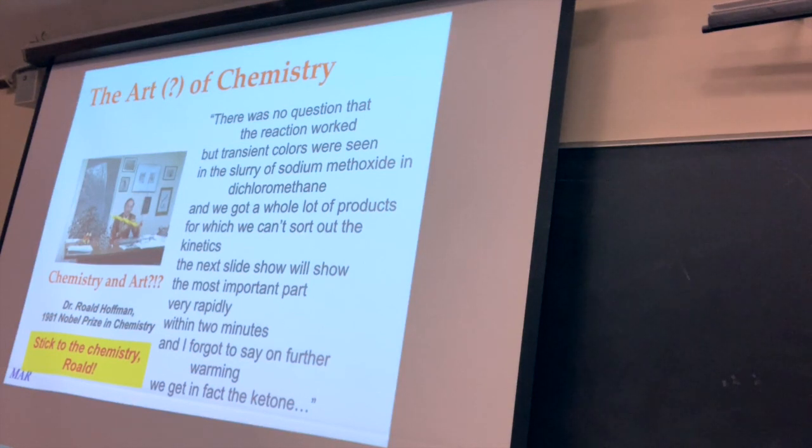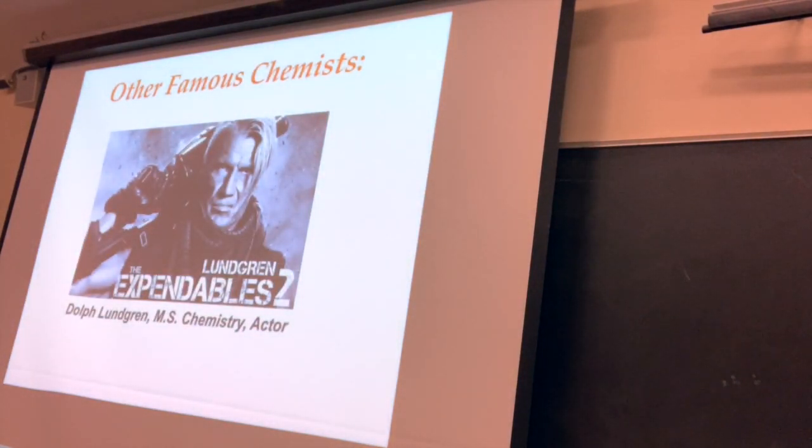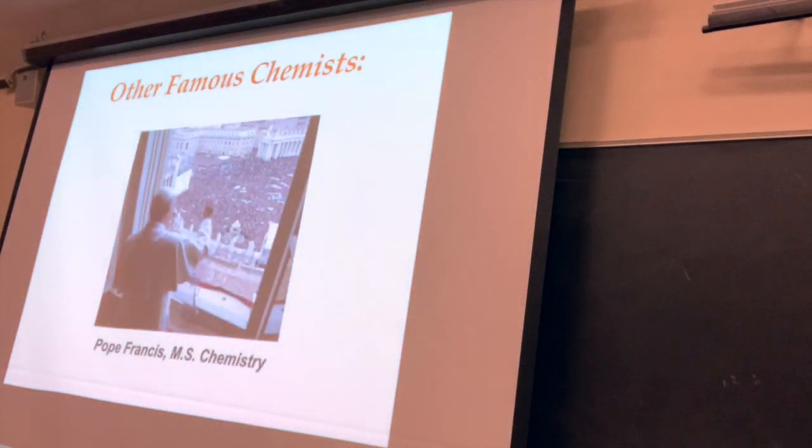Now, in addition to Roald Hoffmann, there are some other famous chemists that maybe you've heard of. This is kind of FYI, my favorite by far is Dolph Lundgren. He was in some of the Rocky movies, the Expendables movies and stuff. He actually has a master's in chemistry, and he's pretty cool. Margaret Thatcher was the Prime Minister of England. She had, I guess she's passed away, a bachelor's in chemistry. And even of all things, Pope Francis right now has his master's in chemistry. So, woohoo, chemistry! You can do more than just chemistry. All right.